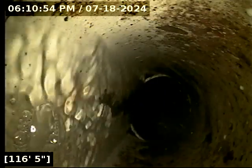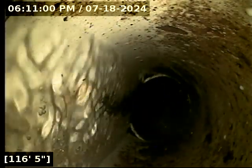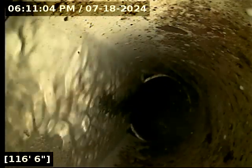Today we're at property address 4636 Southwest Humphrey Court here in Portland. We are located at the front of the house. I will show the clean out access when we pull the camera out at the end here. Checking the overall condition and serviceability of the sanitary sewer line.